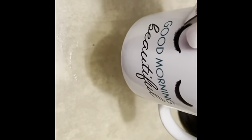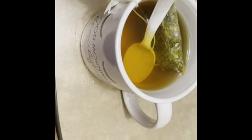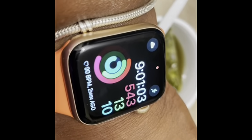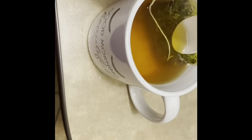This is my mug. Good morning, beautiful. Even though it is 9:01 at night. So. It's so hot. I might let it cool down.